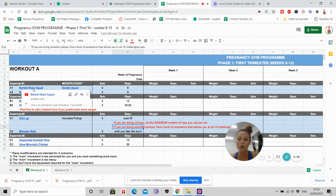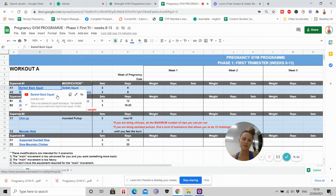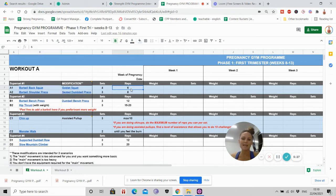You've also got a main lift. The way all programs should be laid out is that the more complex, heavier exercises are at the beginning, and then more accessory-type exercises towards the end of the program. So you'll notice here we've got 4 sets of 6 barbell back squats. And then I've included this column of modifications.